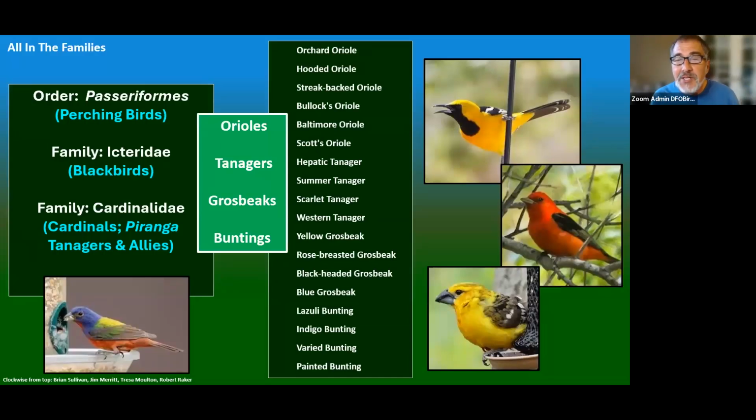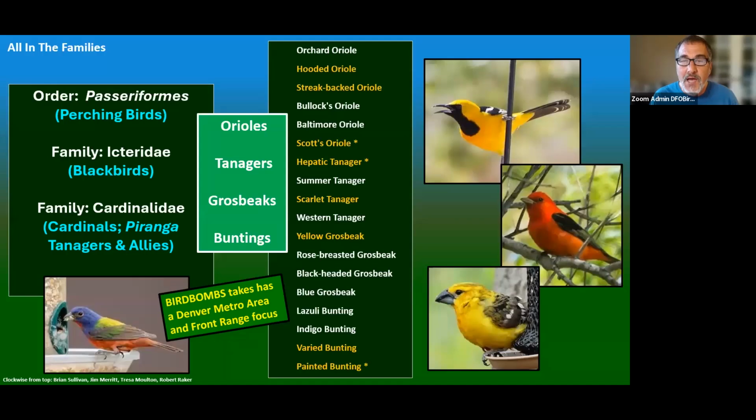And in fact, there are 18 different species in these groups that have been found in Colorado. Here they all are. Bird Bombs is going to focus on the Denver metro area and the Front Range counties, so El Paso up to Larimer County, including the Denver metro area counties as well. That means a number of these species are definitely rare in that area, and I've highlighted them here. The ones in yellow are rare in our focal area. The others in white are much more regular. Some of these rarities are really quite rare in Colorado, like the varied bunting, yellow grosbeak, and streak-backed oriole, for example. Others are rare in our focal region but are regular in other parts of the state, even nesting. You can find Scott's oriole, hepatic tanager, and painted bunting if you go to the right places. Those all have occurred rarely in our focal area, but we won't be dealing anymore with these rare species tonight. We're just going to focus in on our focal group.